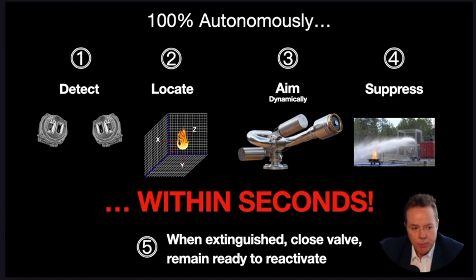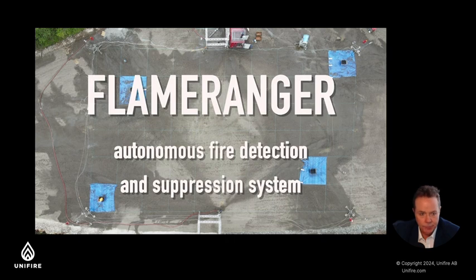So again, the idea of an autonomous system is to detect that fire, locate its position as accurately as possible, preferably in 3-dimensional space, then to aim the water cannon dynamically and intelligently to suppress that fire around it and on the source, and to do all of that within seconds from detection. Moreover, after the fire is no longer detected, the system will autonomously shut off after a pre-programmed amount of time. Typically, it's recommended that it continue to suppress the area for 5 minutes after the fire is no longer detected. But then it shuts off autonomously, and again, a human operator can take over at any time.